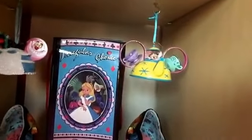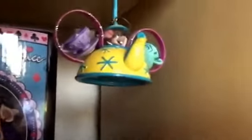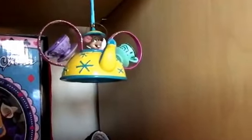But I've literally hung up my ear hats. So you have the one with, I'm going to come down, Alice main dress, Queen of Hearts ear, and the Cheshire Cat on the other ear. And then you have the teapot, which always reminded me of the ride, which I do love every time I go there.